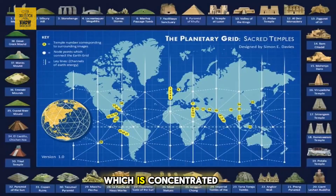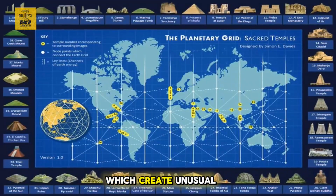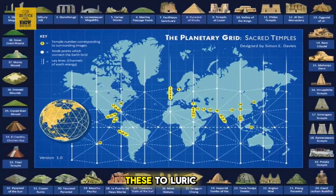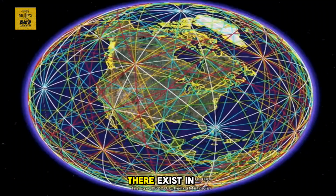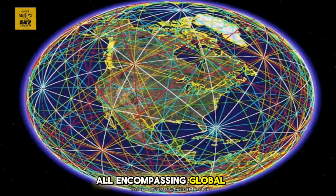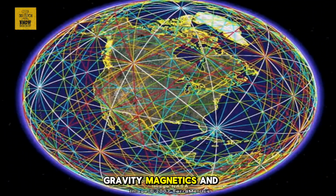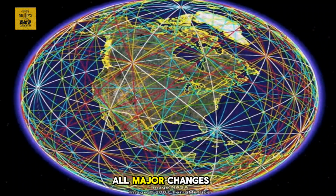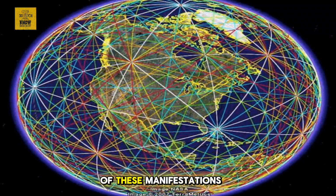Researchers have speculated that Ed learned the secret of levitation, and one theory in particular caught the imagination of many. The planetary grid hypothesis postulates that the Earth is covered by an invisible web of energy which is concentrated at points of telluric power, the convergences of which create unusual phenomena. These telluric grid dynamics played a vital role in the construction of the castle. There exists an all-encompassing global grid with direct harmonic relationship to the speed of light, gravity, magnetics, and Earth mass. All major changes of the physical state are brought about by harmonic interactions of these manifestations.